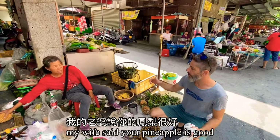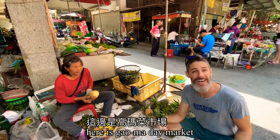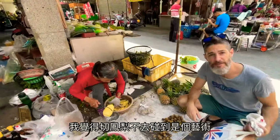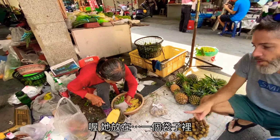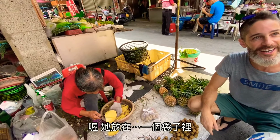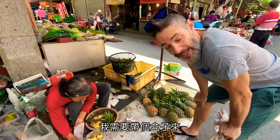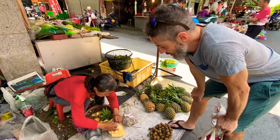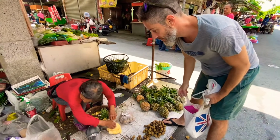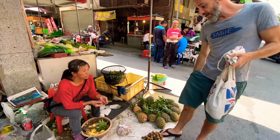I always feel like the fine art of cutting the pineapple without even touching it. It's amazing. Oh, she's putting it in a package. So what did you want to do about that? I need to bring a container if I want to have pineapple, I guess.